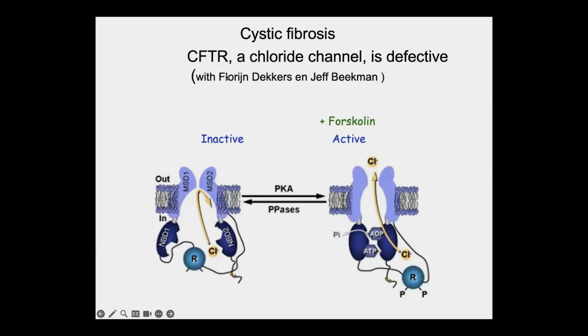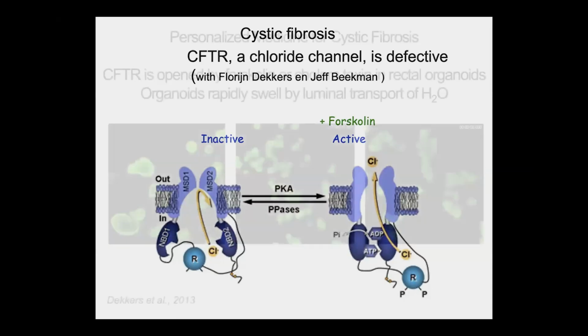What the CFTR gene encodes is a chloride channel, which can be closed and open. When it's open, it allows chloride ions to pass from the top of the cell into the lumen of the organoids. When that happens, water is also transported to the lumen of the organoids. This takes care that at the apical domain, the mucin layer, the slime layer, the mucus layer that sits on top of the apical domain, so inside the gut, inside the lungs, inside the liver, etc., doesn't become very viscous, doesn't become very sticky. If you don't have this channel, you're a cystic fibrosis patient, you cannot transport water into the lumen, and you get this extremely viscous mucus, and that gets you in trouble.